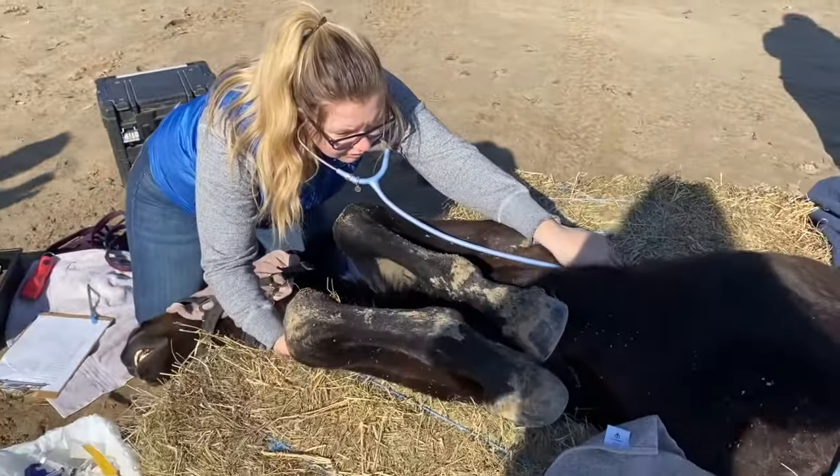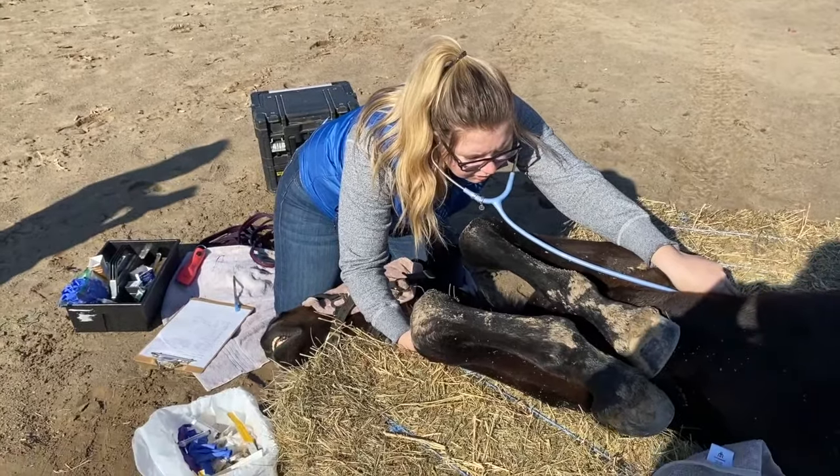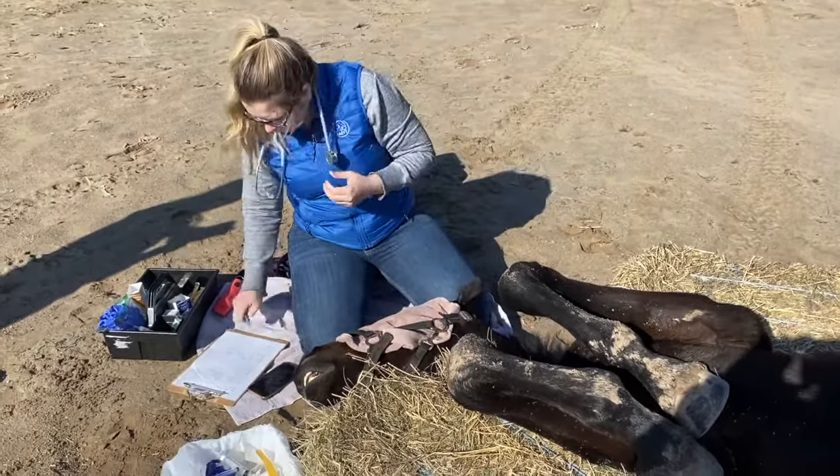Taylor also gives some IV pain medication so that they have already kicked in by the time Finn wakes up.